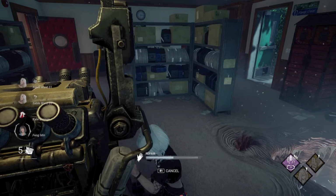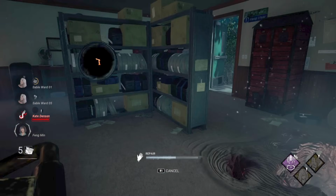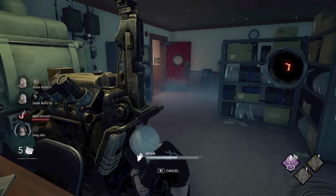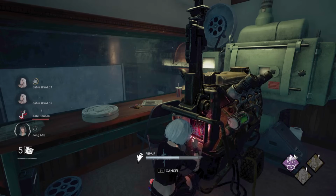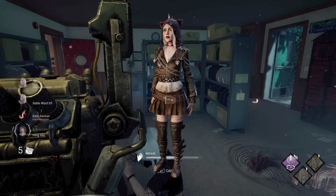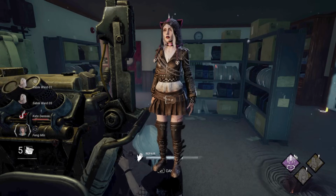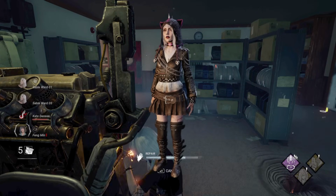I also want to quickly go over the brand new skins for the All Things Wicked chapter characters if you aren't able to go in-game and actually check them out, whether you're at work or just can't access your console or PC at this time. So I'll show you this skin for Sable. I'm a really big fan of this one. I like the leather jacket and the chains and everything. I think it suits her very well.